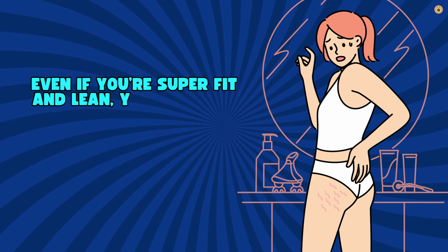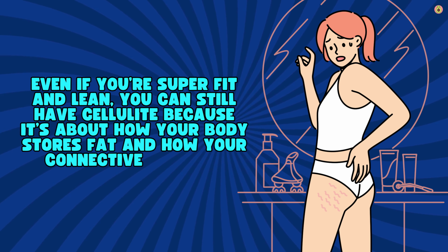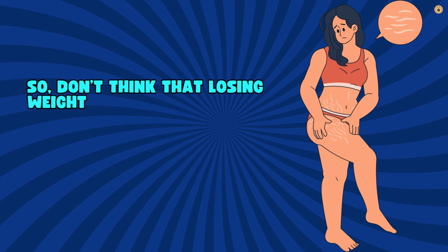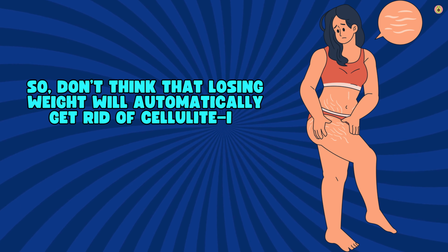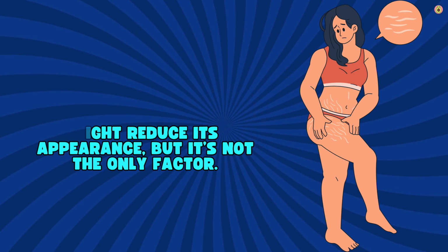Even if you're super fit and lean, you can still have cellulite because it's about how your body stores fat and how your connective tissue is structured. So, don't think that losing weight will automatically get rid of cellulite. It might reduce its appearance, but it's not the only factor.